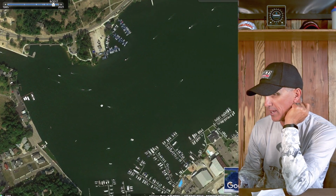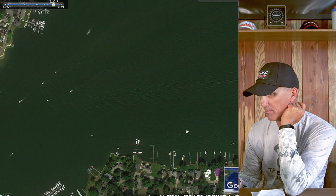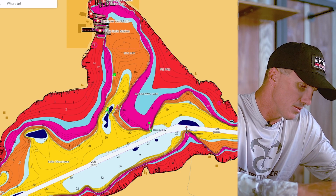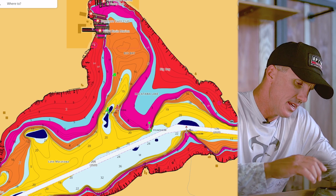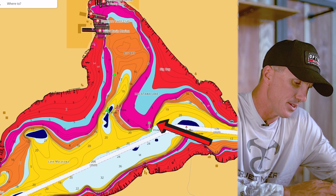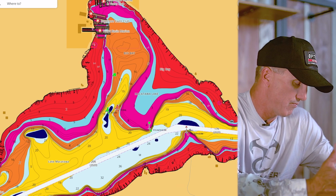Okay, so then we're coming back in here. I've got marinas. I've got isolated boat docks. We've got a big point. It's called Big Bay. The right-hand side of Big Bay, it's got a monster point. I'm showing 3-4 foot of water coming out. I mean, this is like awesome looking.